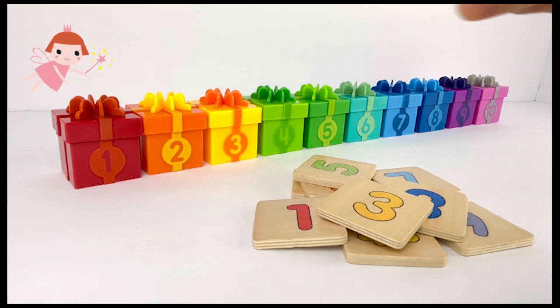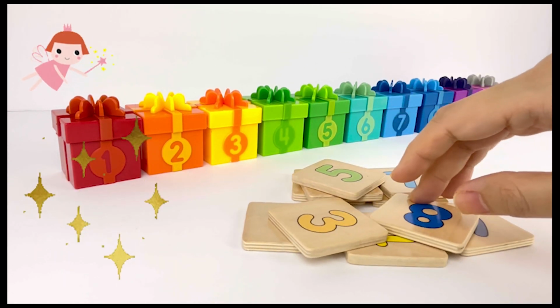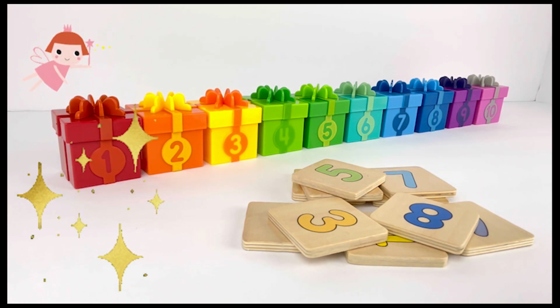Hi friends! I have 10 magical present boxes here, and there is a toy inside each of them. The only way to open each magical box and rescue the toys inside is to find a number tile that matches with the number on the box and place it next to it so the magic would happen.